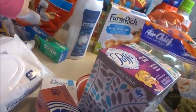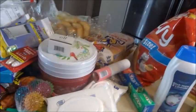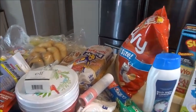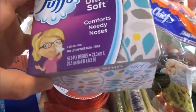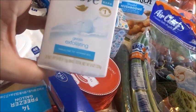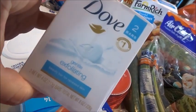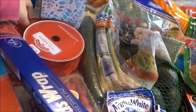Picked up a feminine product item. This we won't talk about. That should go in the Christmas bag. Hang with me. I picked up some puffs. These go upstairs in our room. And then I was tired of the body wash, so I just got myself a couple of bars of the Dove. This is the gentle exfoliating.